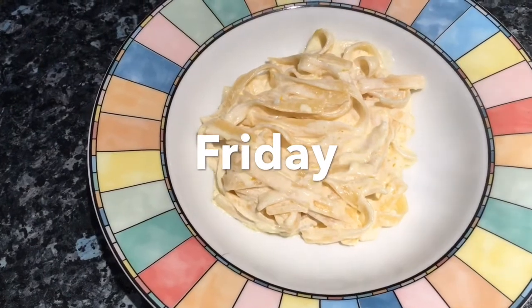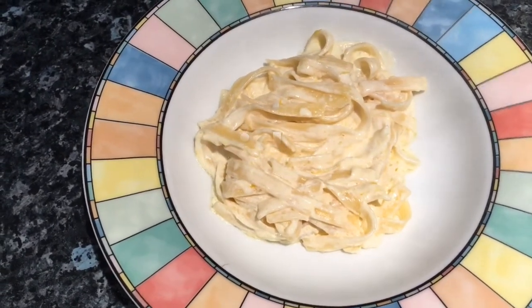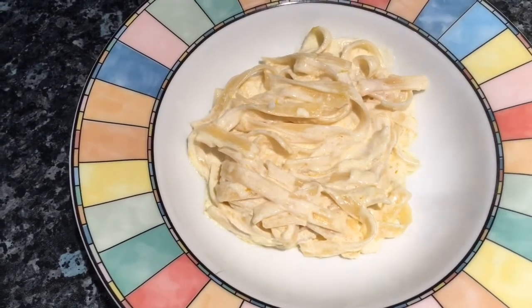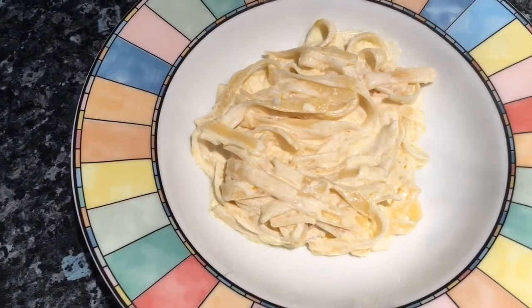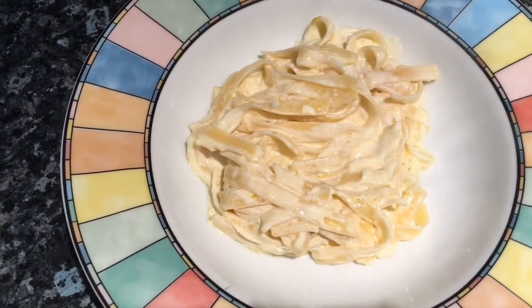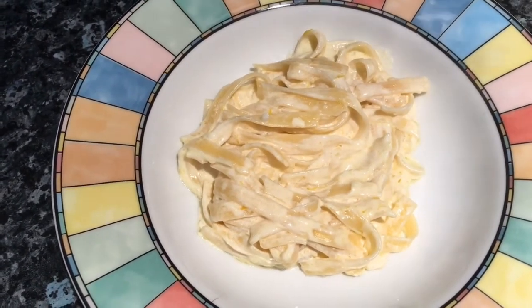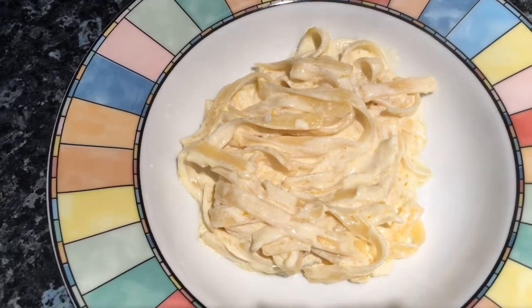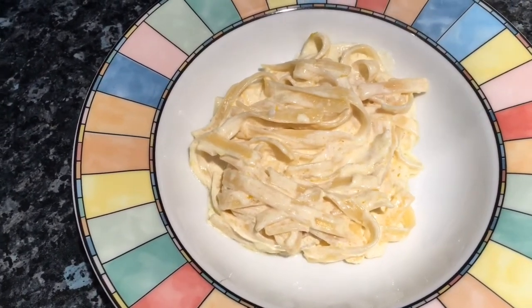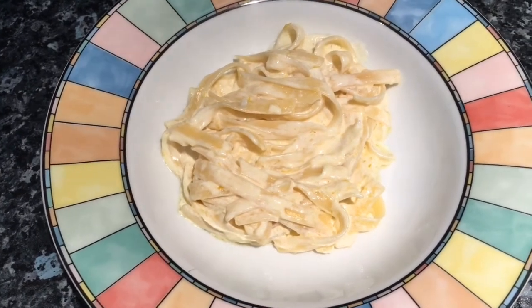For tea tonight, it's a tagliatelle. I've done it in fresh cream, Philadelphia cheese, a sprinkle of parmesan, and some grated lemon rind. It's so quick. And if you're thinking this is really tiny, it is very small. It's just 2 little handfuls of tagliatelle, because I went out for coffee and cake after work, and it's now only 7 o'clock, but I'm not very hungry. But this is so quick and easy to do.